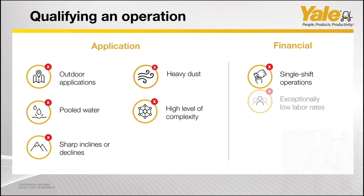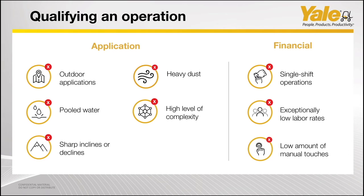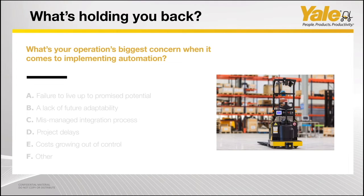From a financial point of view, multi-shift operations are positioned to reap the fastest ROI. Next, the higher labor cost, the more financial sense and faster ROI for robotics. Robotics are also very useful in reducing manual touches, which is a key component of their potential to relieve labor challenges and further drive ROI.